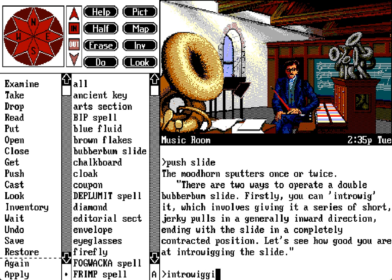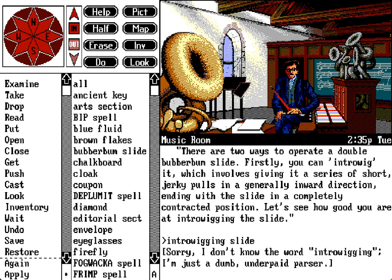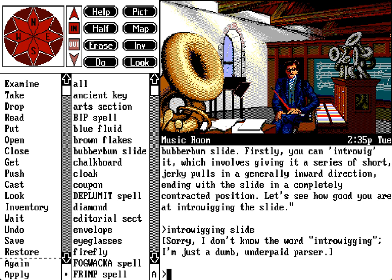Are they adding all these fucking moves to my repertoire of moves? Did I spell it wrong? Intro wig.